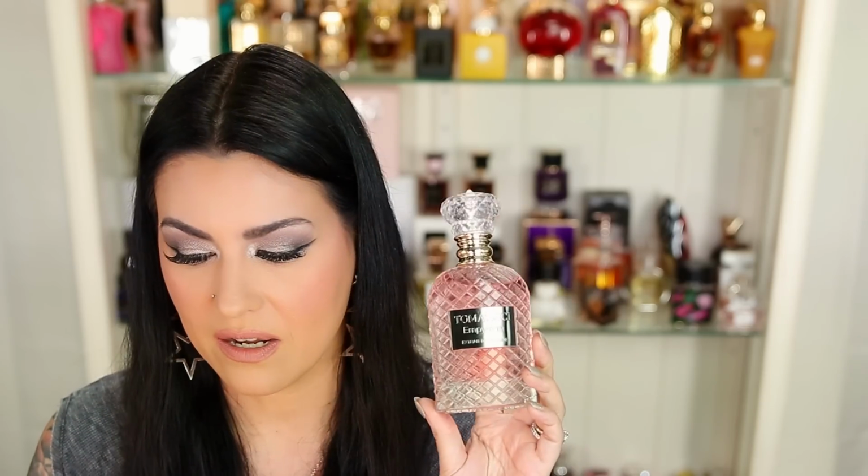All right, another one that I recently got. This one is so beautiful. This is a gorgeous springtime rose scent with strawberry. This is by the House of Tomovici, Empyrean. I cannot wait to wear this month.